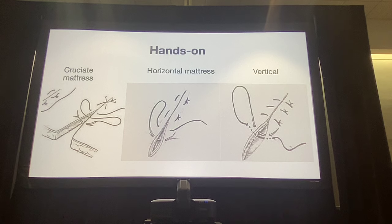That's why I like the cruciate pattern for that, because at least it provides tension, it's pretty strong. You can grab a lot of tissue there. But otherwise, you're just closing in the center of that, so you can get a long time.